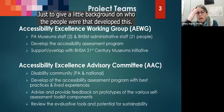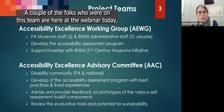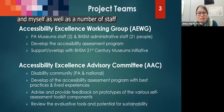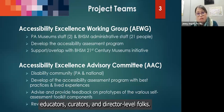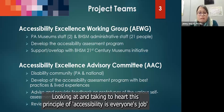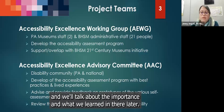So just to give a little background on who the people were that developed this, it was a pretty sizable team. A couple of the folks who were on this team are here at the webinar today. Rusty, who is the other big piece of PA Museums, the executive director, and myself, as well as a number of staff from the Pennsylvania Bureau of Historic Sites and Museums. So this is everything from museum maintenance staff, educators, curators, director level folks. So really looking at and taking to heart this principle of accessibility is everyone's job and making sure we have a voice from all levels of staff in the process. And we'll talk about the importance and what we learned in there later.